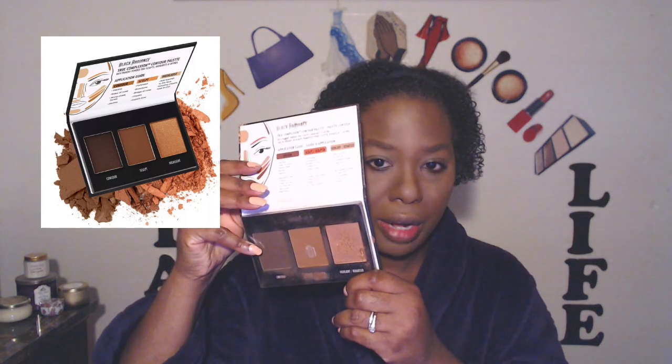Now I'm going to be taking my Black Radiance contour palette right here. It has 3 different shades from deep to dark, and I'm going to be using this darkest shade right here to fill in those areas on my eyebrows.